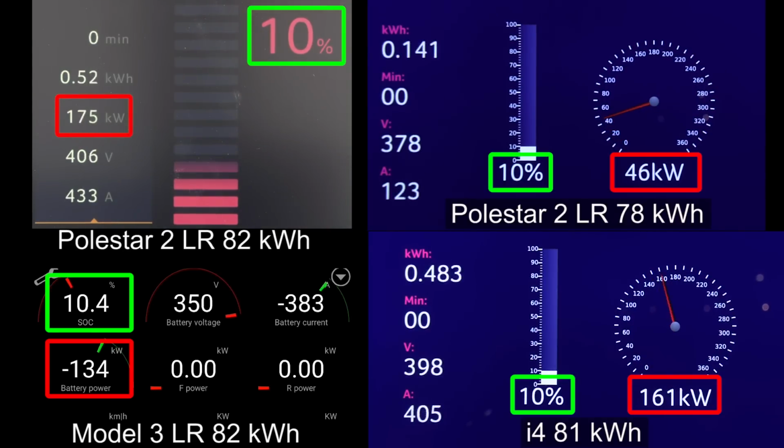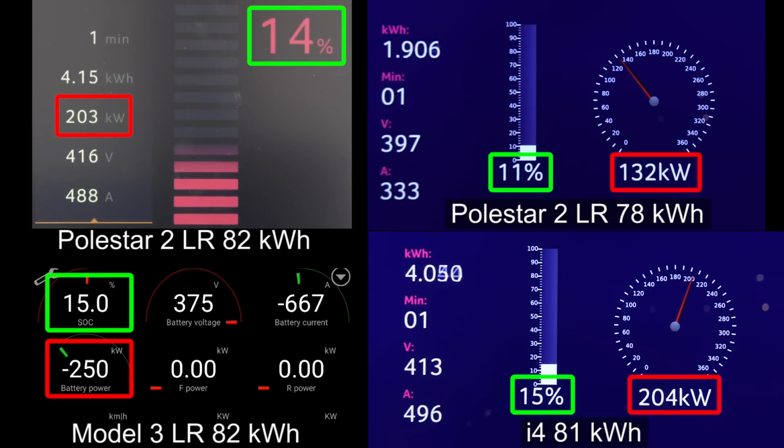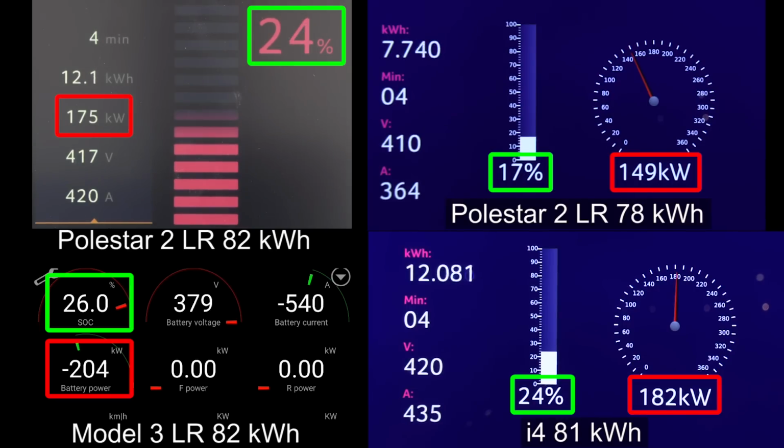You will see that it can hit 205 kilowatt at the beginning and it actually stays there, versus the old one that has a little bit slow ramp up. And then we include Model 3, okay, it hits 250, all right, and then i4, it hits around 200 kilowatt. So really impressive with the new Polestar, to be able to maintain that speed. But you see, even past around 16-70% it started throttling, but it can still maintain pretty good speed.